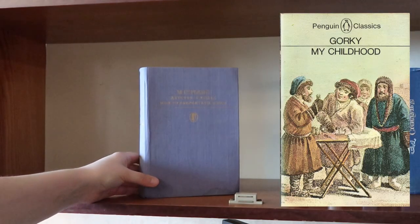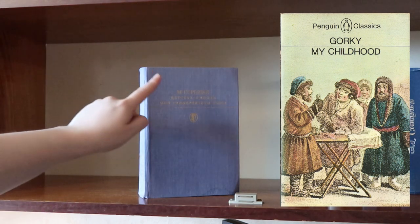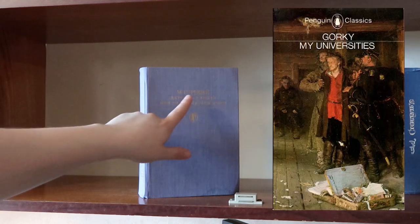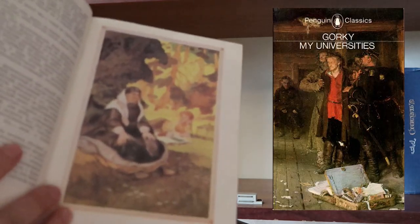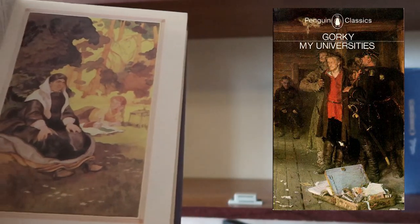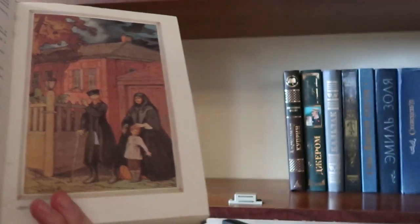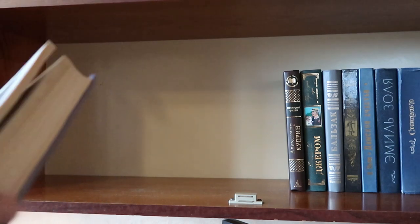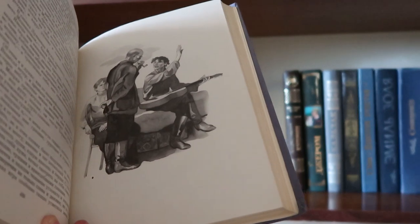Here, Maxim Gorky. Maxim Gorky and his Childhood, Among People, My Universities. Oh, it has illustrations, look how nice. And it has really nice colorful illustrations. And also here, look how beautiful, how great. I love illustrations in books. Here also, an illustration here as well.